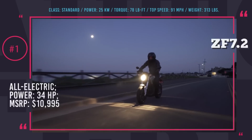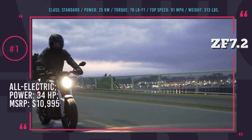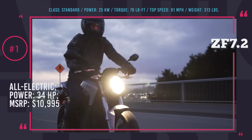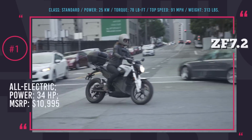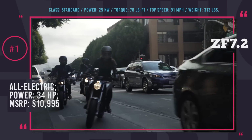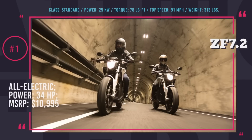The most affordable ZF 7.2 modification is equipped with a 25 kW or 34 horsepower motor and a 7.2 kWh battery, good for 60 miles of driving in combined city and highway cycle. Moreover, each Zero is compatible with a power tank accessory that adds another 20 to 40 miles to the range.